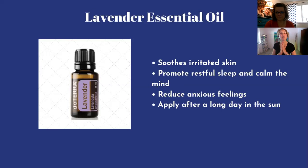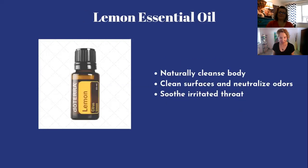So just be using your pure essential oils for these therapeutic purposes, like calming your feelings, calming your emotions, and promoting restful sleep. So let's talk next about lemon.